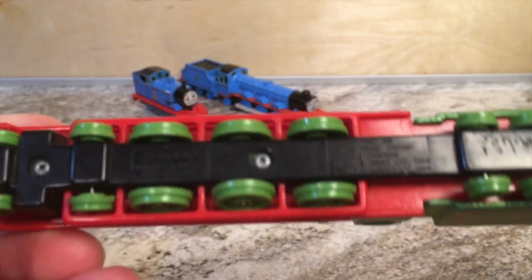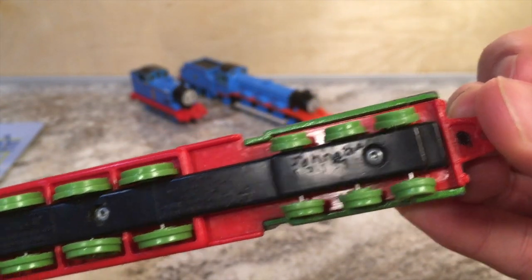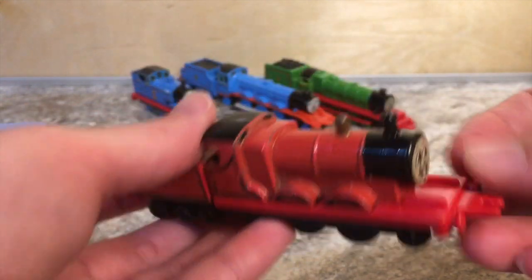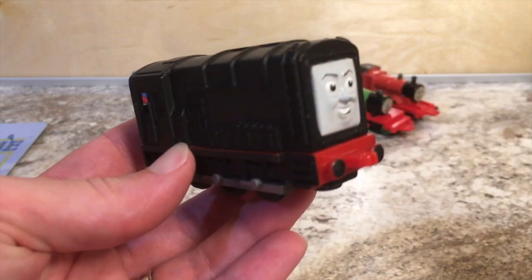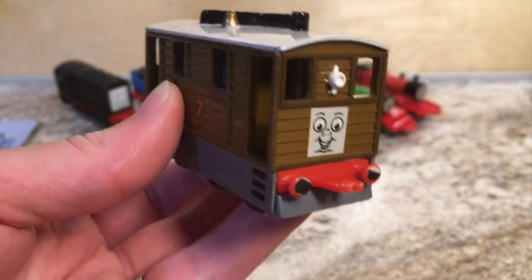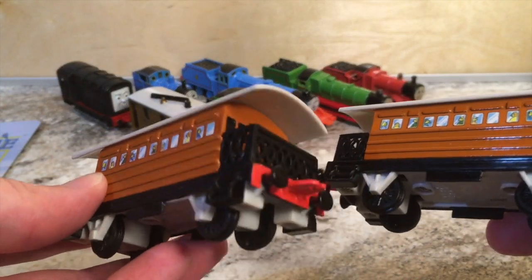And there's Henry the Green Engine. And sure enough, my name is etched into the bottom of this. So I know these ones are mine. You can see that they've been played with quite a bit. Diesel, my son's favorite, but also the villain, I guess, of the series. But again, these are the really old ones. You see, most of them have stickers for faces.